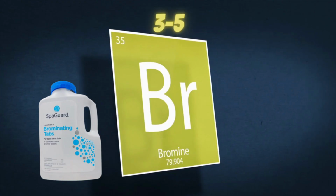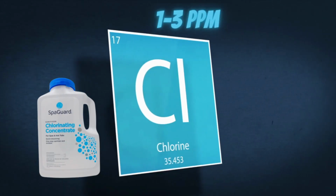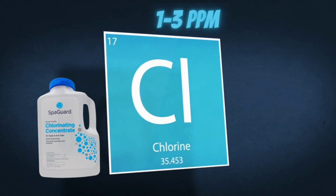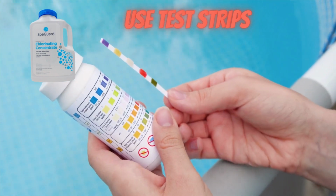On a bromine hot tub, you need to have your active bromine at 3 to 5 parts per million, and that is how you will effectively sanitize the water. On a chlorine hot tub, you need to have your chlorine at 1 to 3 parts per million, and that is your free chlorine, not your total chlorine. So it's really important that you're testing your free chlorine. So don't be using OTO test drops or something like that. You definitely want to be using a test strip that measures free chlorine or a DPD tablet on a test strip so that you know what's going on.